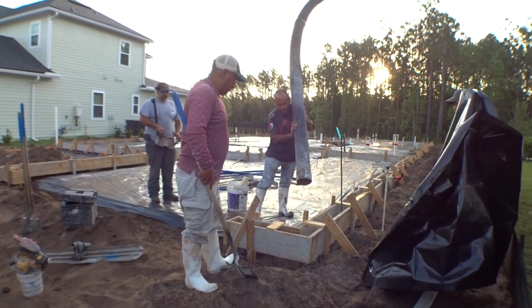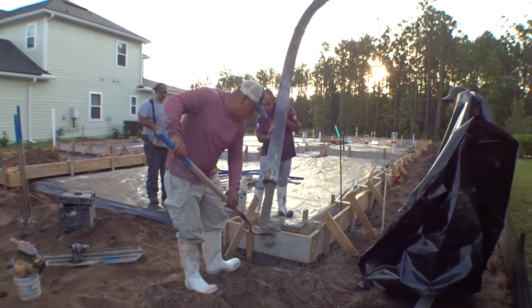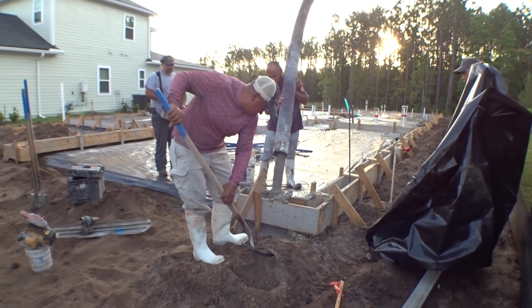Oh, I think this is the most exciting part of the whole job right here. I love this stuff. There it is. That's the first concrete going down into your footer.